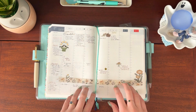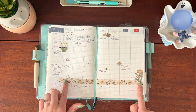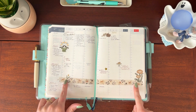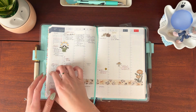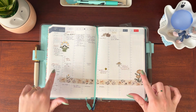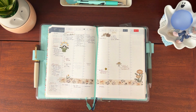And then this is the current week. It's currently Friday. And I just went with the same idea. I do need to be careful if I'm going to continue to do this washi tape thing, maybe by shifting it up and down, because the book will start to bulk right here if I'm constantly doing tape and stickers and stuff right here. But it's fine for now.